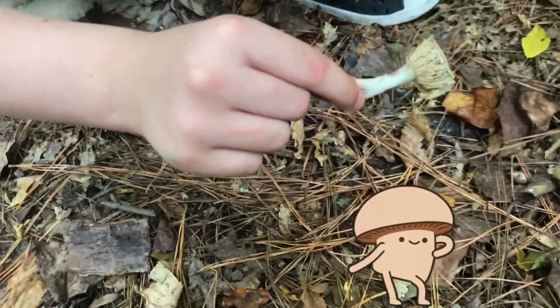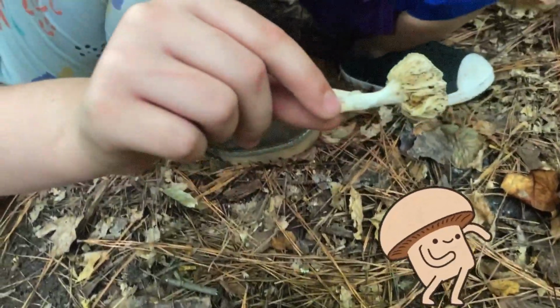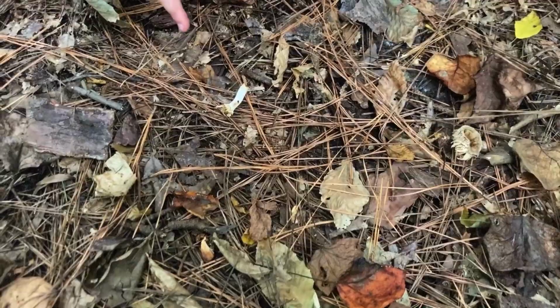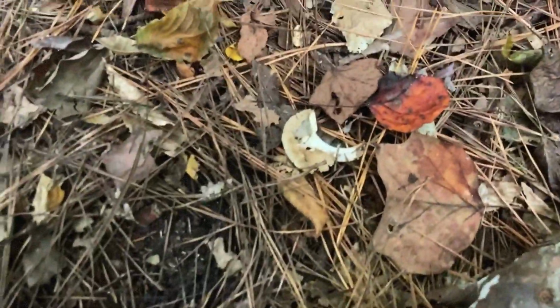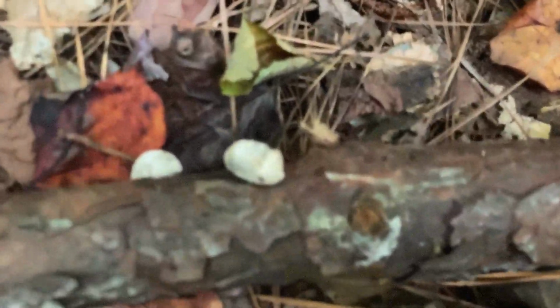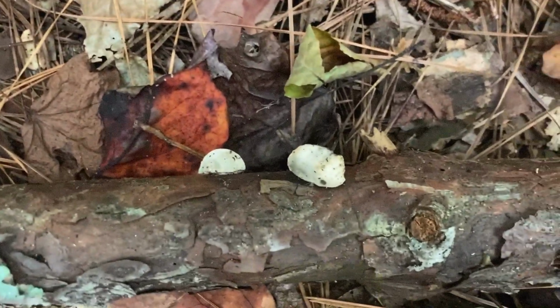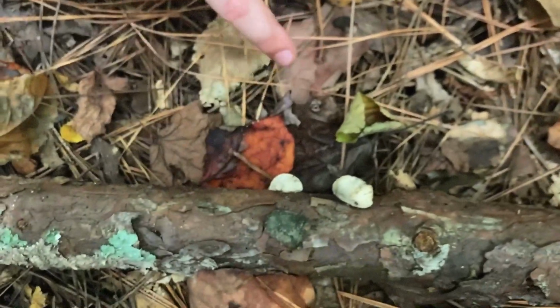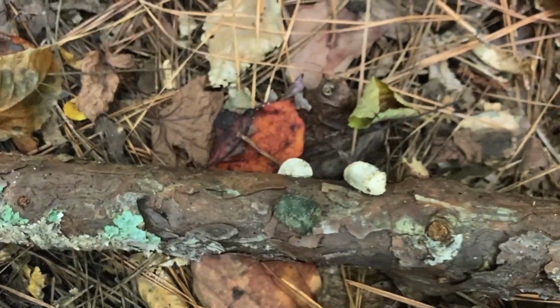Oh, look. Whoa. What's this? Oh, I'm definitely not touching that. Nope, that is a bug. It's broken. Yeah, and over here we have some of these little guys, which are random. Ooh, I just broke one off. This guy's black. It's a black one. And then there's two white ones over here.